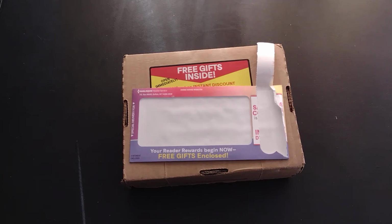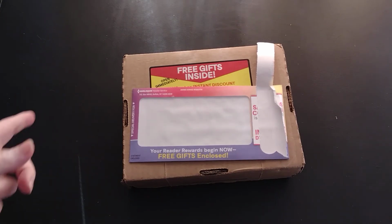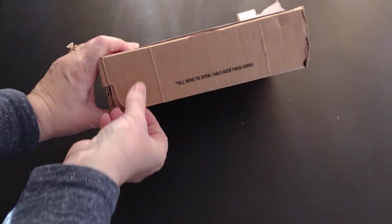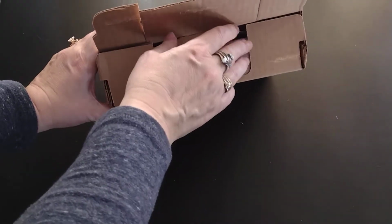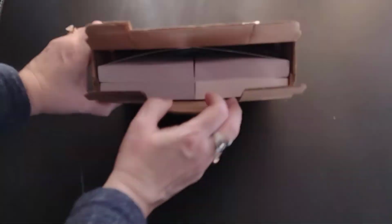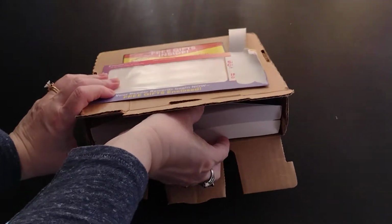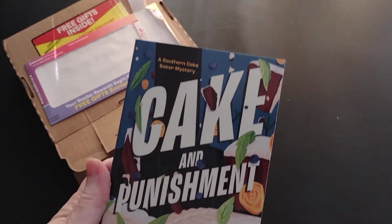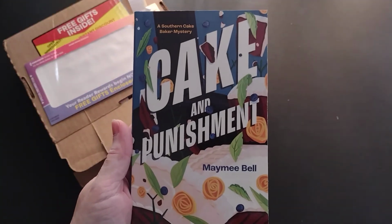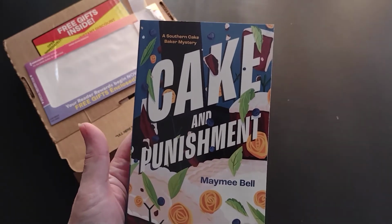Okay, so let me dive into it, and then I'll talk a little bit more about the service. This is the November 2022 box. Now, it's very easy to open. You just pop it open. I don't even need anything to cut. I'll tell you about the top here in a moment. So let me just pull them out one at a time. The first one I got is a story called Cake and Punishment by Mamie Bell. It is a Southern cake baker mystery.